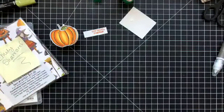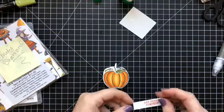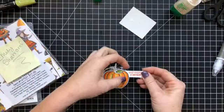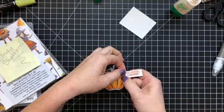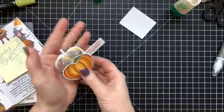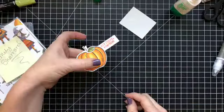Let's see what most people are saying. On the side, in front, on the side. Okay, I'm going to go on the side. Lots of people are saying on the side. So we're going to add a little glue here. And stick it just like that. Really cute. Wouldn't that be cute sitting on somebody's desk? So stinking cute. I'm going to have to make some more of these.